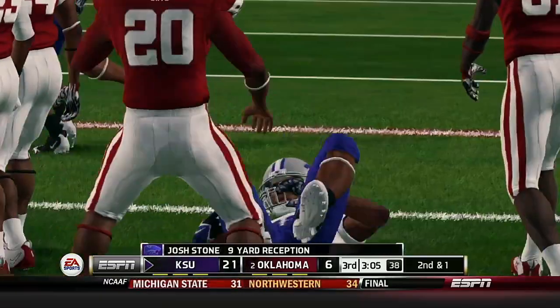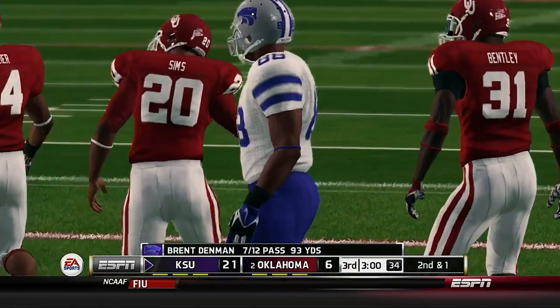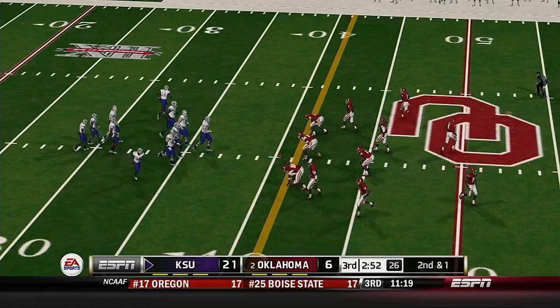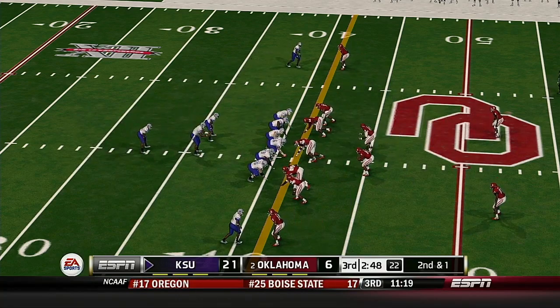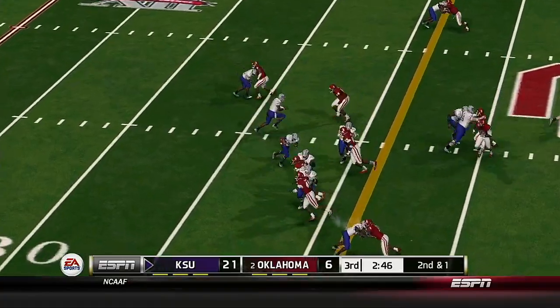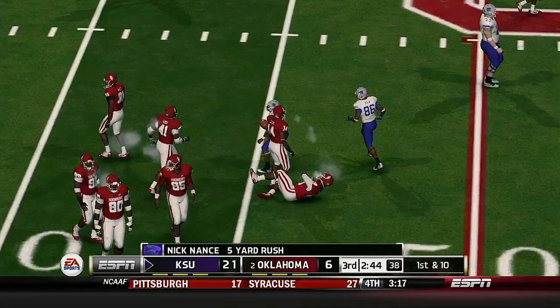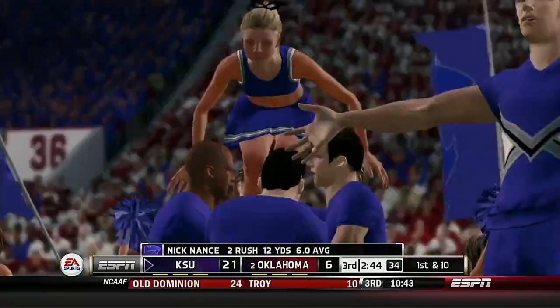Tackled right away. That's good for a gain of 9 yards. That brings up second and 9. It's second down now, and they're just a few feet away from that first down marker. Runs outside for a nice gain. Gain of 5 yards. First down.